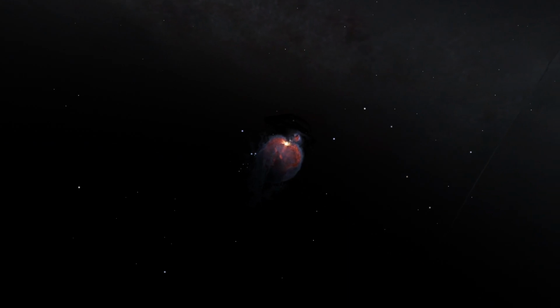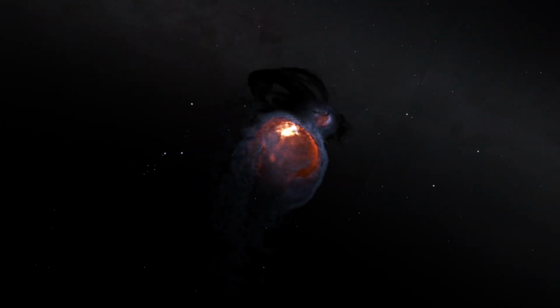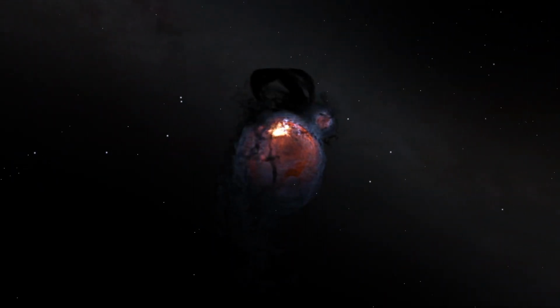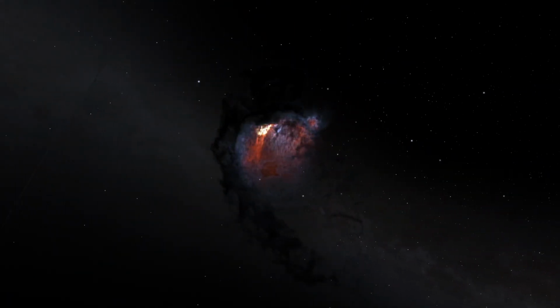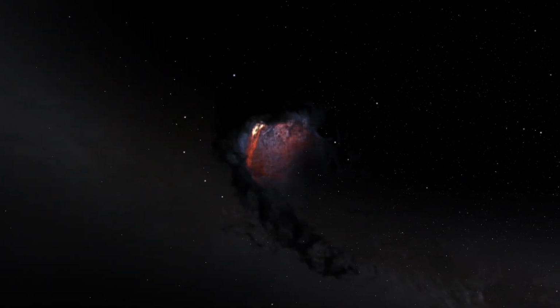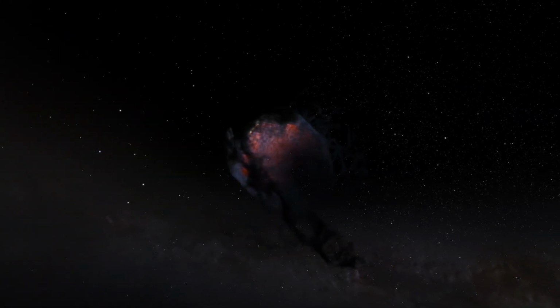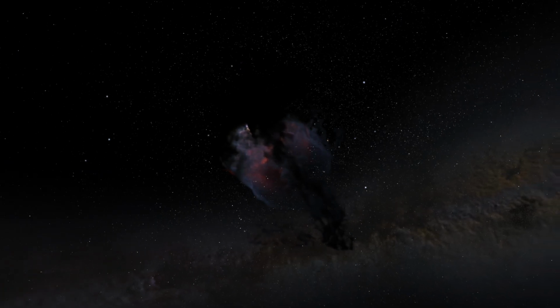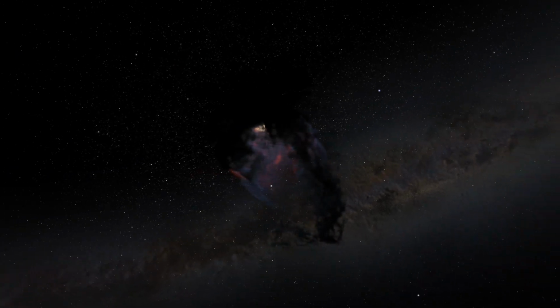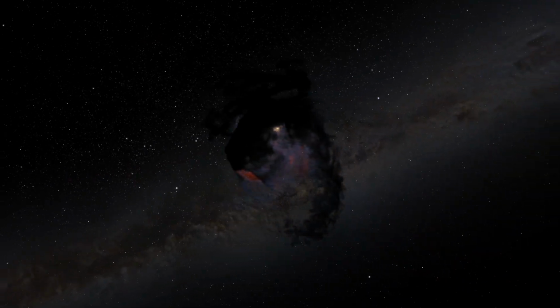So look at the constellation of Orion. And look how it changes shape as we fly through its stars. And here we are at the Orion Nebula. And so here on Earth, you saw what it looks like through a ground-based observation. And here is what it looks like in 3 dimensions.